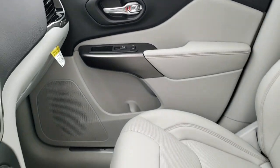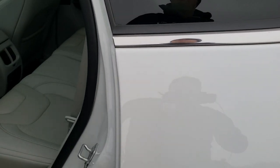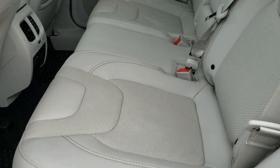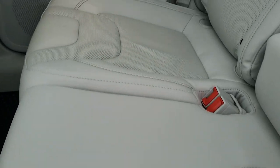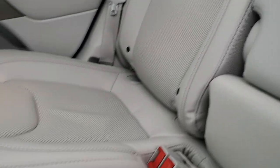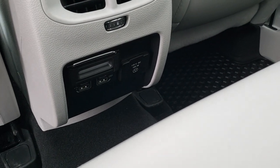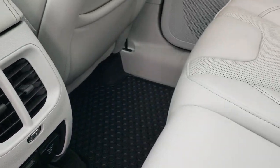We'll take a quick look at the back seats and then we will check out under the hood. Back seats are just as clean as the front seats, no rips or tears back here. It does have the LATCH child safety system for all your child car seat needs. You also have two USBs and two USB-Cs back here. And then a 115 volt, 150 watt plug-in.